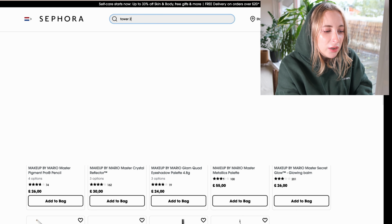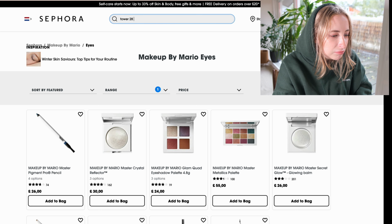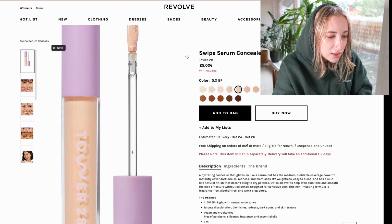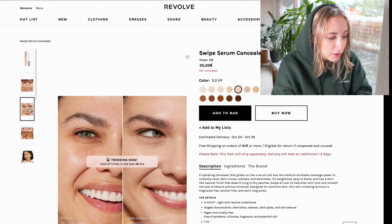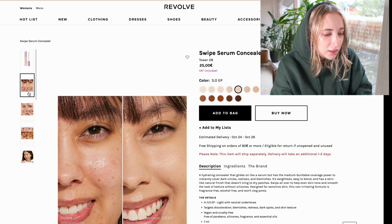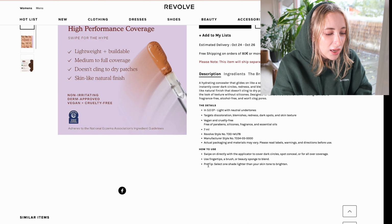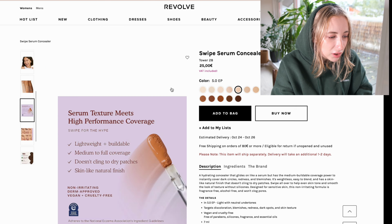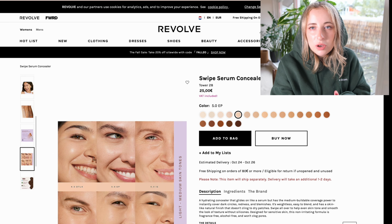Another thing I really want to try, oh, they don't have it here. Okay, this one, the Tower 28 concealer, because I heard so many good things. Pretty much everyone loves it. It's really creamy, really nice, serumy, not too heavy. I heard really, really good things about this one, so this is another thing I would pick up if you have it in your Sephora.